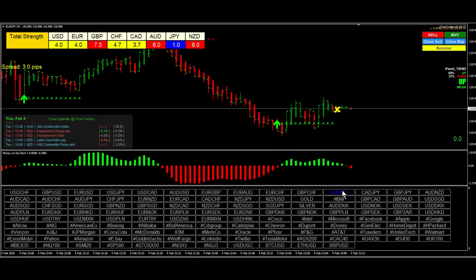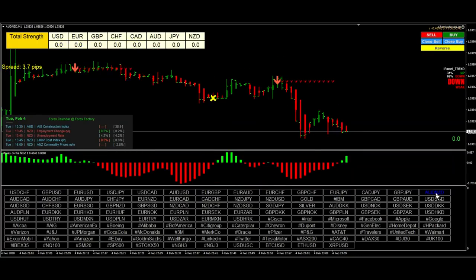Euro JPY, 3 pips, wow. That'll make me think twice before I take a scalp on a Euro JPY pair. I can tell you that right now. How about Aussie New Zealand? Did we look at that one? 3.7. There's no way I would scalp on that. No. Already getting in is a disadvantage. That's not fair. So spread is very important.